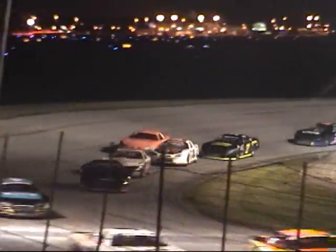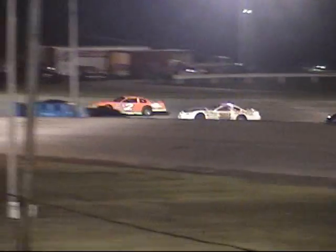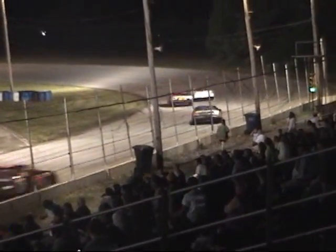Side by side for the number 7 position, Al Cook Jr. battling with Derek Hoffman. Hoffman on the outside of Spillers, still side by side up front for the race lead. Derek Hoffman now pulling ahead of Casey Spillers. Hoffman into 6th. Back up front for the race lead. Cook and King still side by side.